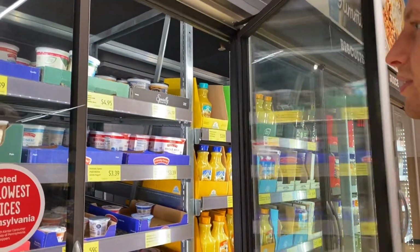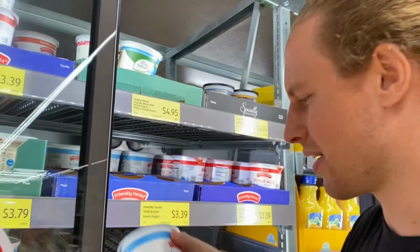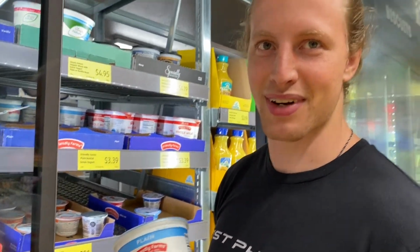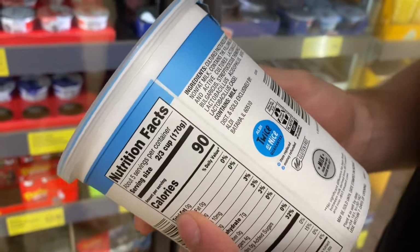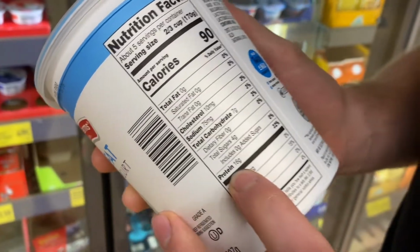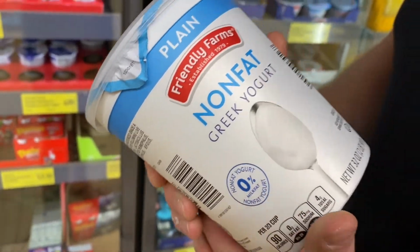We're gonna check out the yogurt. So Greek yogurt was a thing for a while, right? Well, it's still a thing, but it was very trendy, right? Very trendy. Okay, so we have Greek yogurt. It's high in protein, which is good. There's 16 grams of protein in there. That's pretty awesome. This is the non-fat one.